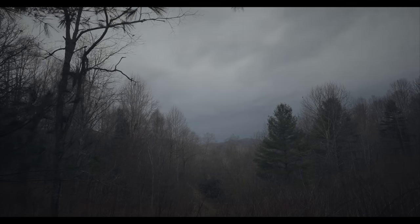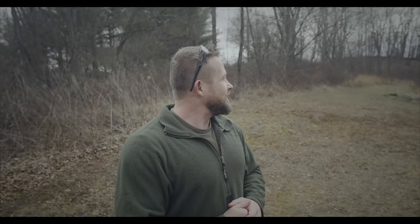All right, everyone, this is what's taking place. A severe thunderstorm warning has been issued for this area. Winds at 60 miles an hour are coming. I was over there on top of that hill filming, got the alert and just took off.